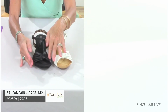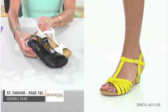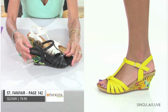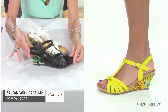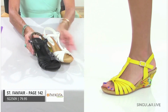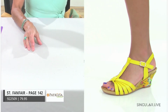Fanfare. She's got a little bit of a fan effect on your upper with that T-strap effect. Look at how great it is in the yellow. Instead of having a solid on the outside of this wedge, we did a beautiful floral print, very pretty, sort of a Florida floral print is what we were going for, and I think we did a great job. Especially here in your black, you've got your tiger or leopard spots on the inside, and she's just a really fun, festive summer sandal that gives you a little bit of dressiness and a little bit of fun with that outsole.